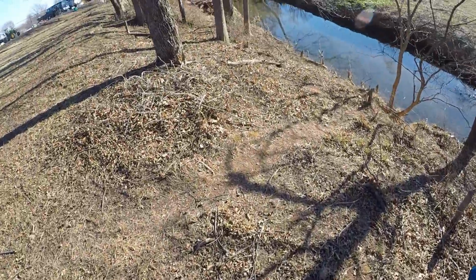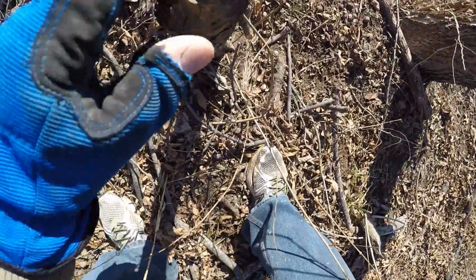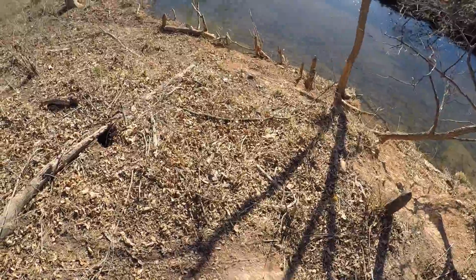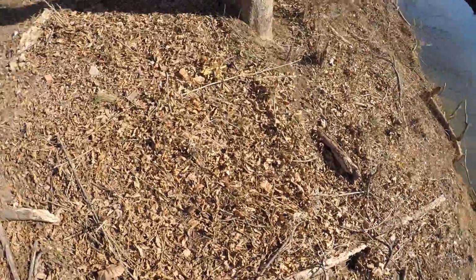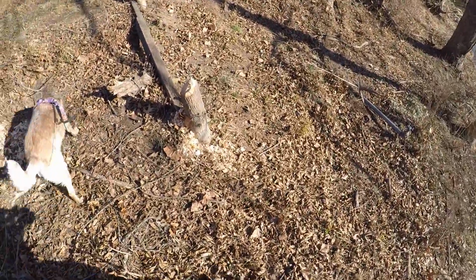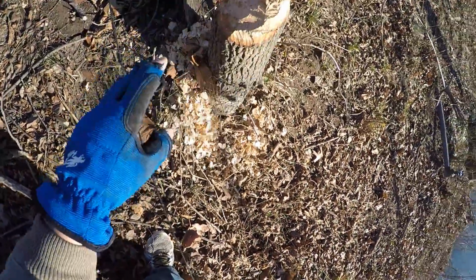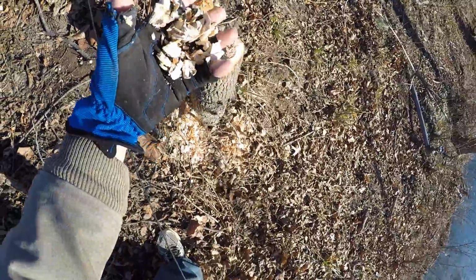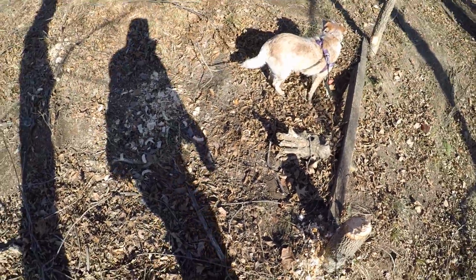See these trees? All these trees are getting gnawed off by beavers. Every one of those stumps you see has been chewed on by beavers. Logs laying down there, both ends chewed off by beavers. Fresh too. That's brand new, look at this. It doesn't get much fresher than that. I don't even think that's been rained on. It's so fresh.